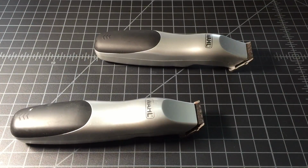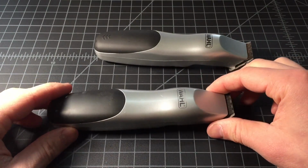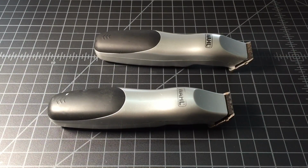It comes with a little plastic stand and a little brush, and again, I just throw all that stuff in the garbage. This thing also has a 3-year warranty. That's pretty crazy on something that costs $13. I've never had to exercise that warranty, but Wahl has been around for a very long time, so I feel pretty good about them standing up for their products.